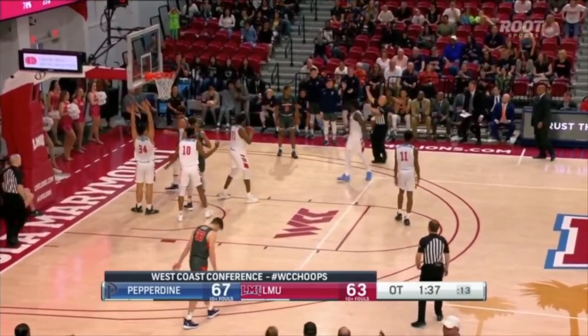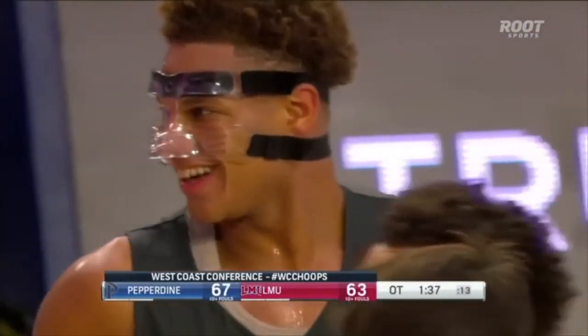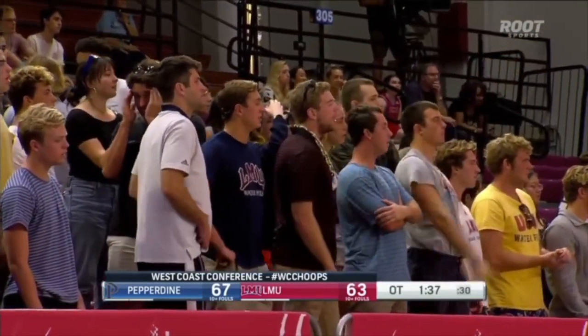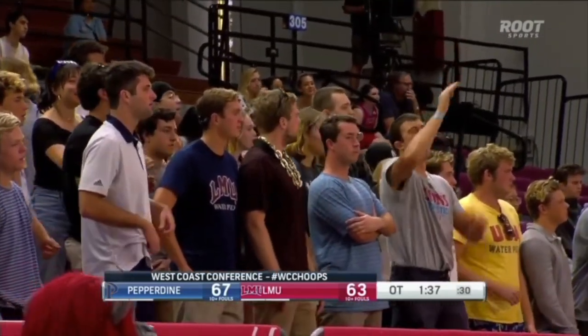Edwards to Edwards. Nice pocket pass by Kessler Edwards. It was sort of a dangerous post feed by Ross. It was, but Kessler is so athletic. He knew he'd be able to go up and catch that. And then for him to come down and make the pass to his brother, be unselfish.